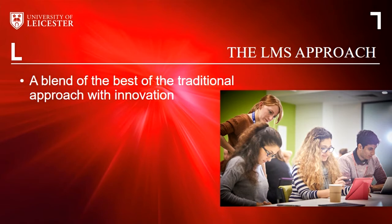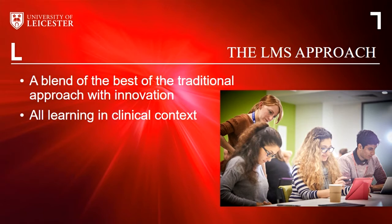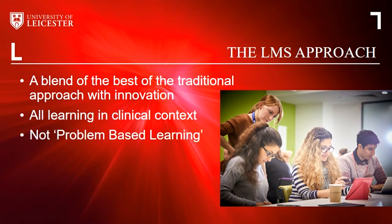So the approach that we have at Leicester Medical School is we have blended what we know works best from traditional methods with innovative learning, new things that we know will help you to learn well. All your learning, as I've said, is done in a clinical context, and it's also patient focused.